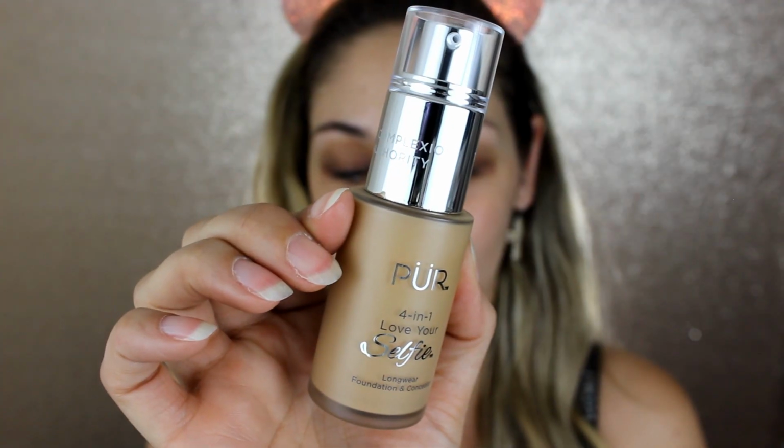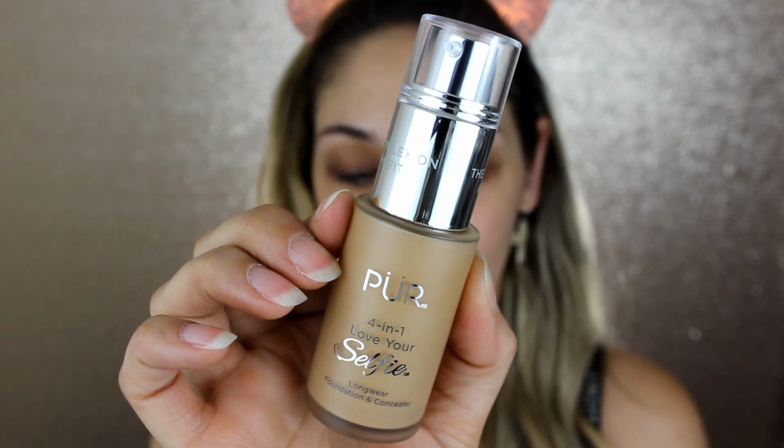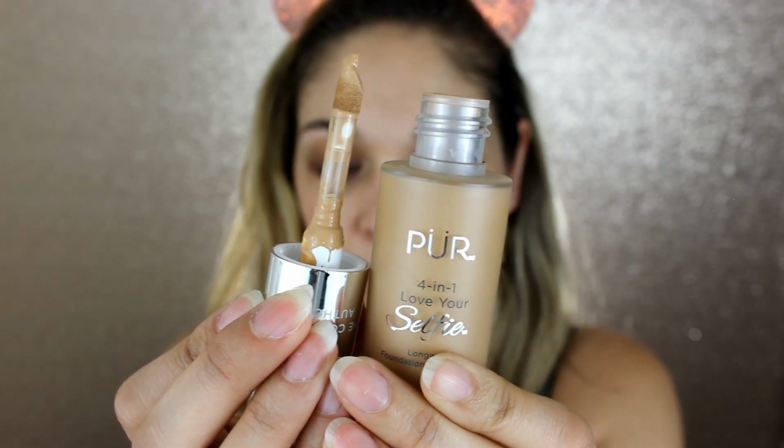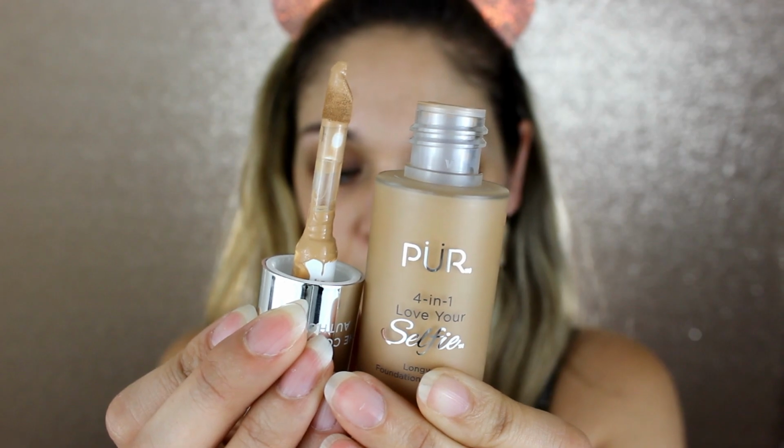Like I said, this is a shade that I thought would be a match for me. And for those who don't know, it is a pump as well, because it's a concealer and a foundation in one. The top comes off with a doe foot applicator for you to use as a concealer as well. Now, because I know myself and I often use too much foundation when I'm trying it out, and that can often be a downfall for me, I'm going to start very, very slow. I'm just going to do one pump, and I might dot it on and go from there.